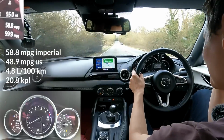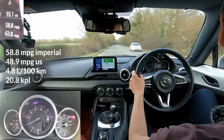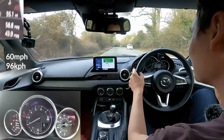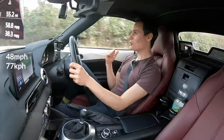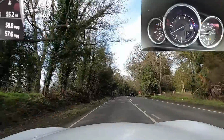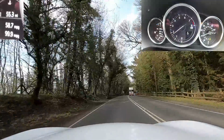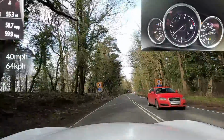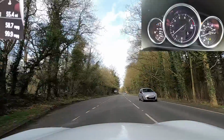58.8, 1.2 off. I've had some more 40 zone. I was just stuck behind a van, which really helped me out. This is a 60, roundabout in 1.2 miles. I'm doing 48 miles an hour. I really don't want to speed up. Oh, what does that say? Does that say a 40? Or is it just for the bridge? Bridge safety scheme, 40. Okay, I'll do 40. I'm doing 40 now. 58.7, I've lost 0.1.